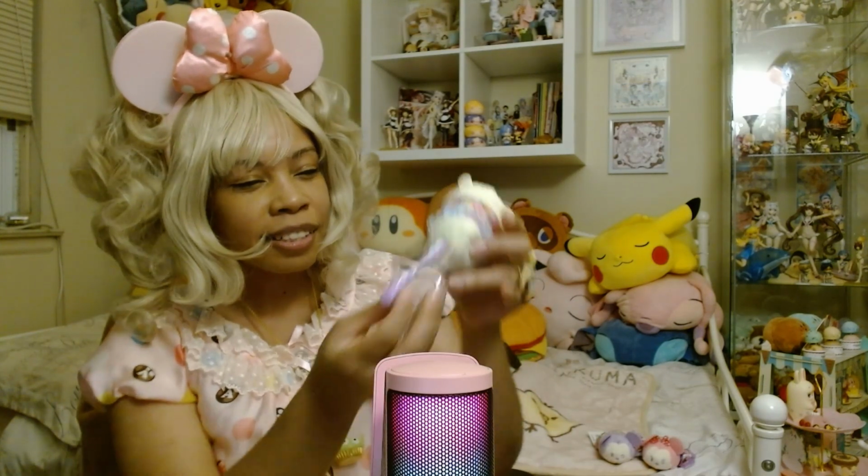I have a little Winnie the Pooh. I kind of took off his little thingy, but he's in a little candy wrapper. It's so cute. And I don't know if you guys know this, but Dumbo and Winnie the Pooh are my favorite Disney animals. So I just had to pick up Winnie the Pooh. I actually think I got all of them. So, spoiler alert.